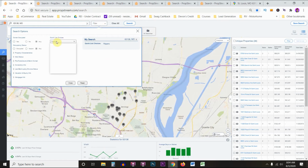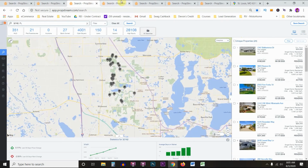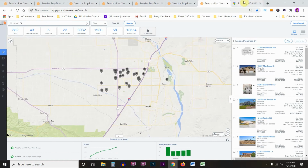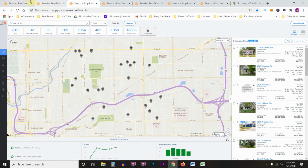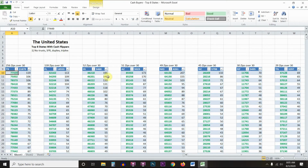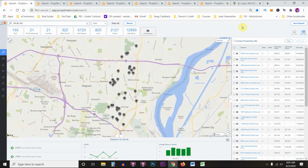Go to filter, quick list choice. You select flippers. I've already done that, so all of these properties over here are going to be how many actual flippers are in that zip code. And remember, these zip codes are based on the top zip codes in the spreadsheet of the top 8 states. So here's the top 8 states. Here's the top zip code in each individual state. And then we go and we analyze each of those zip codes, and we look for the most flippers.